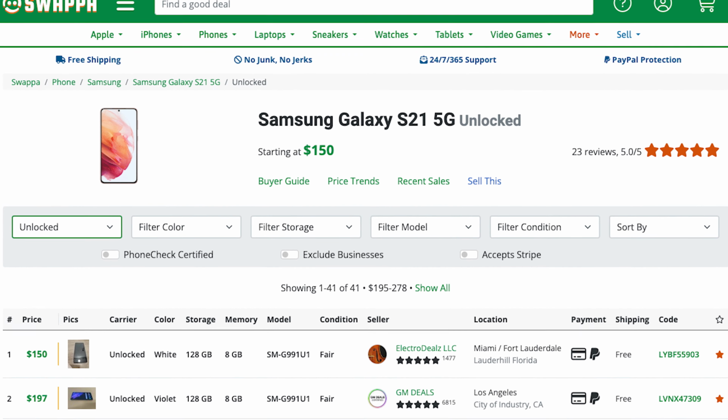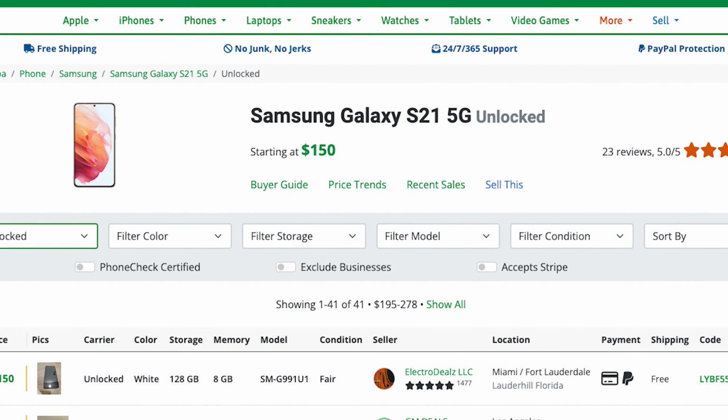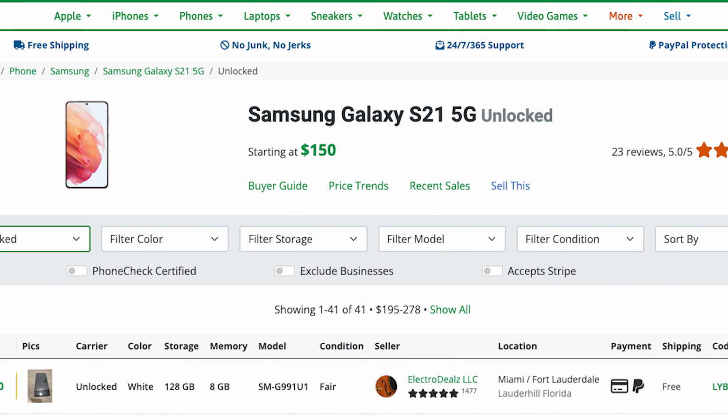I thought Google was crazy for offering that much on an S21 when I can buy a used one for $150. I think this was the sign for me to start my journey into the Google Pixel series.